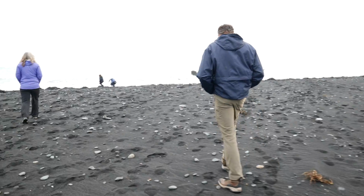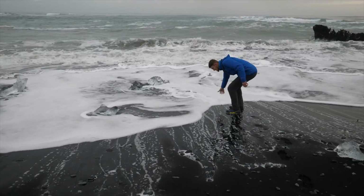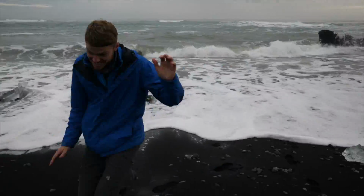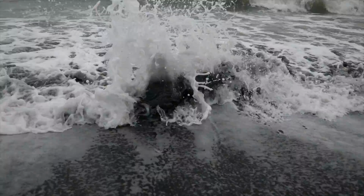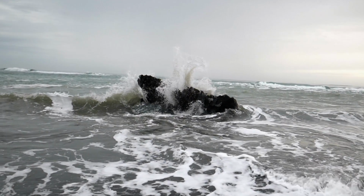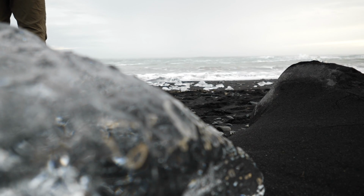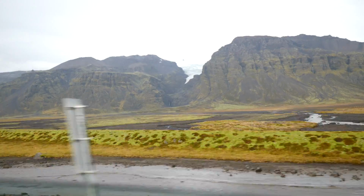So living in Alaska my whole life, the only time I've ever been in the ocean has been in the Pacific Ocean. But today I have the opportunity to touch the Atlantic Ocean. So the point of a bucket list is to check off things you've never done before, right? Check, touch the Atlantic Ocean.